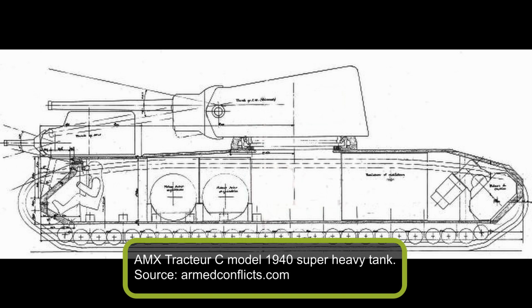This was not the end of the road for AMX-designed heavy tanks. In February of 1938, the requirements changed. Amongst others, the weight limits were removed. This would eventually lead to the AMX Tracteur C super heavy tanks, but like its predecessor, it remained on paper only.